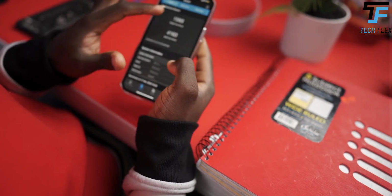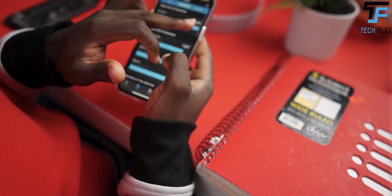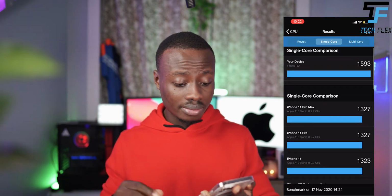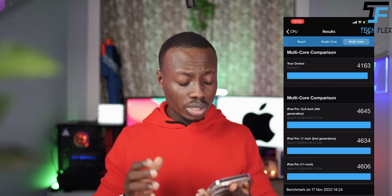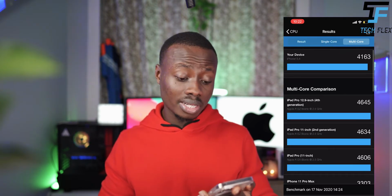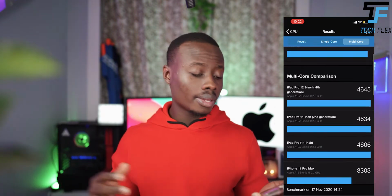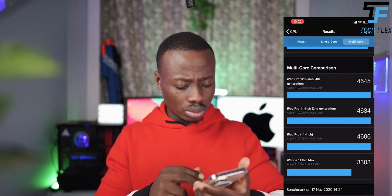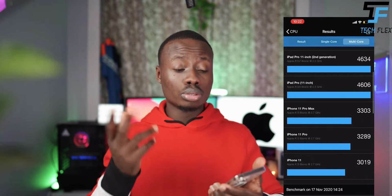And according to what I saw on Geekbench, let me pull out Geekbench on my phone. Now, the single core performance on the iPhone 12 Pro Max is 1593 compared to the iPhone 11 Pro Max from last year, that's 1327. That's almost a 300 difference. Now let's move on to multi-core. Multi-core on the iPhone 12 Pro Max is 4645. Although, like I said, these numbers don't really mean much, they still mean something to some extent. Now let's compare that to the iPhone 11 Pro Max from last year, which is 3303 to 4645.